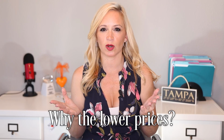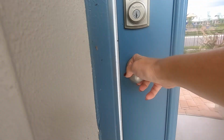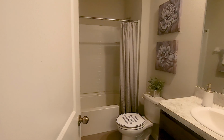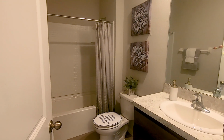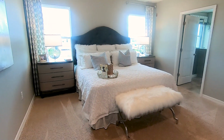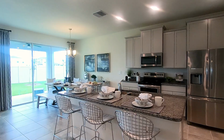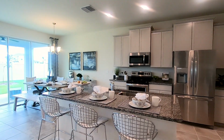So how does D.R. Horton keep the price point so low? At the lowest price points, the finishes are already chosen by the builder, so there's no customization that you can do, and also the lot sizes are a little bit smaller. This saves the builder money, which saves you money. As you go up in price, you will have more finish options to choose from and larger lot sizes.